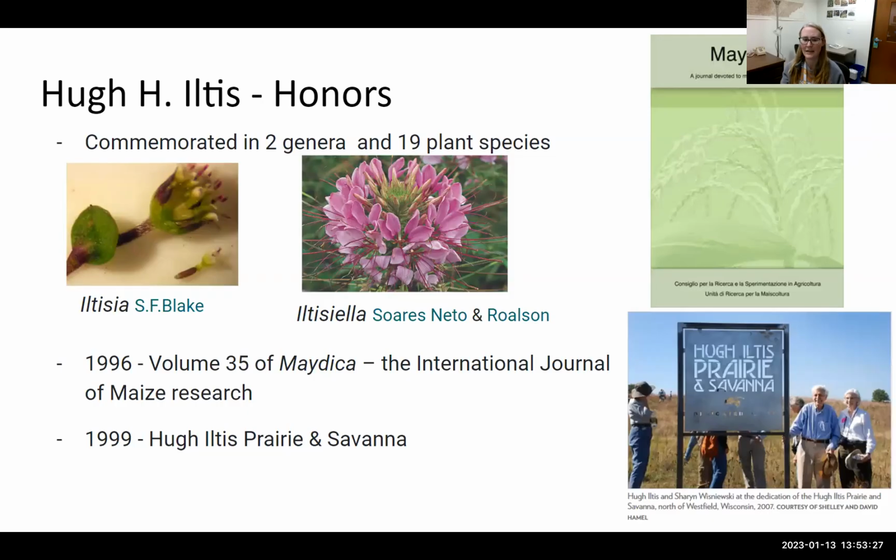His name is commemorated in two genera. There's Iltisia, which is an aster in the aster family, and Iltisiella, which is in the spider flower family that he studied for a long time. A volume of the journal Maydica, the International Journal of Maize Research, was dedicated to him in 1996. And the Hugh Iltis Prairie and Savanna was created in his name in 1999.